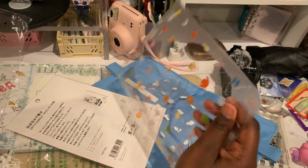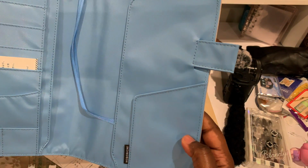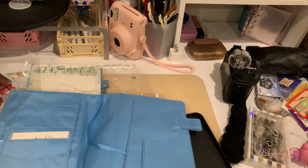That is the wrong thing. Oops, it's all over the place. Oh, right, this is what I'm trying to grab. What part is the front? I want to see this part. So probably go something like this.